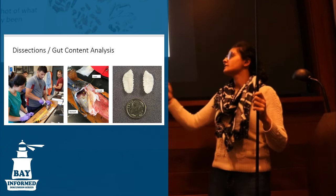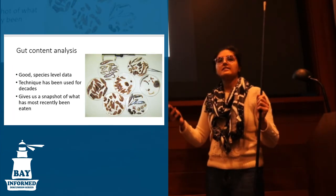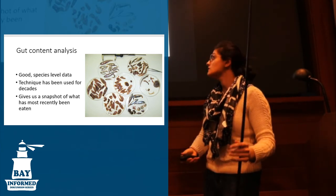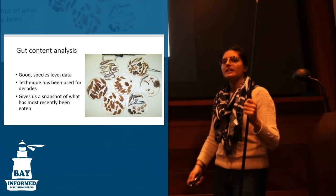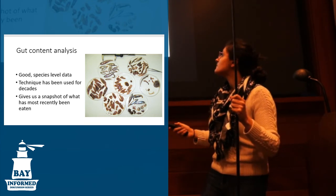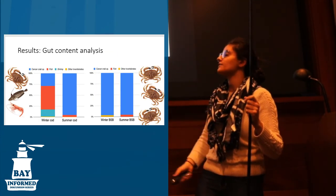So for gut content analysis, like I said, Maggie talked a little bit about this, but we're basically taking everything out of the stomach, counting it up and weighing it, and seeing what's in there on a species level. And it's, like I said, great species level data, and the technique has been used for a really long time. And it gives us a really good snapshot of what has been most recently eaten.